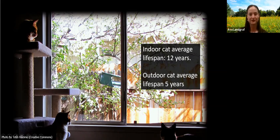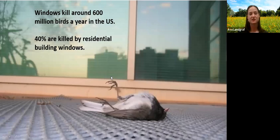The next thing to talk about is also another doozy. It's hard to talk about, hard to take action about, is all of the windows.